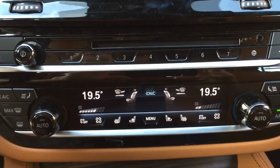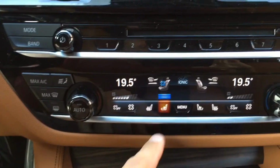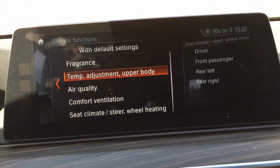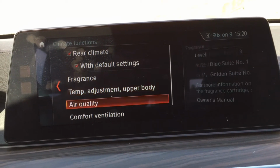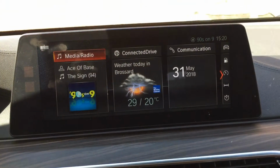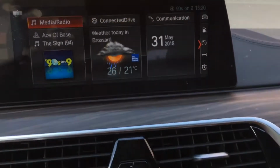This HVAC control panel is all digital and it is wonderful. So let's get the vents going, nice and cool. The menu button, okay, shows up here. You have your fragrance settings, yes, because some of us smell terrible apparently. Air quality, comfort, ventilation, it's unbelievable. Oh, and the iDrive works wonderfully well. Look at the display, ace of base. Look at that. It's lovely, lovely, lovely.